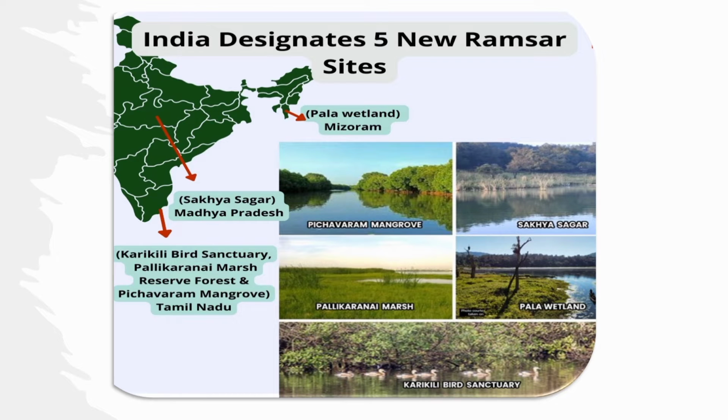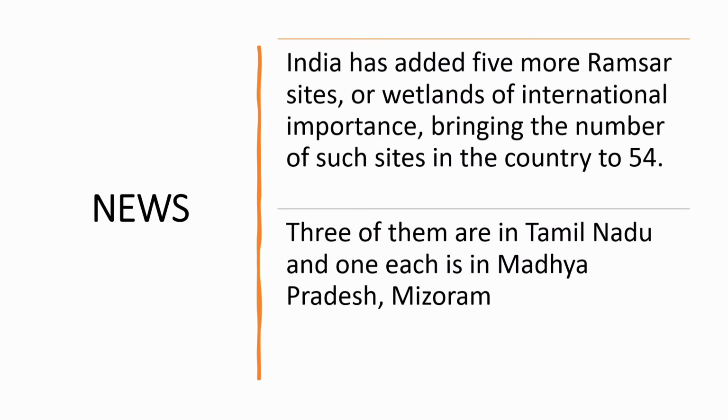So recently there are 5 new Ramsar sites added. Where are the locations? The first one is in Mizoram, known as Pala wetland. The second one is in Madhya Pradesh, known as Sakhya Sagar. And the others are in Tamil Nadu itself: Karikili Bird Sanctuary, Pallikaranai Marsh Reserve Forest, and Pichavaram Mangrove Forest. Let's look into it in detail.